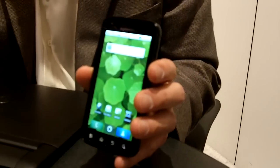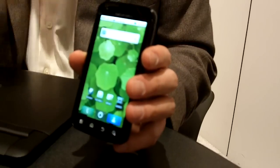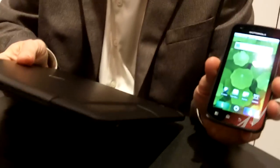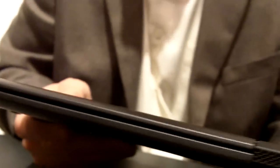Now, the two applications that make this incredibly unique, the first being the webtop application. This is what takes this computer hardware and makes it a computer when you have this type of dock. This is the Motorola Laptop dock. It measures in at 14 millimeters thin, and it's got 8 hours of usable battery life.